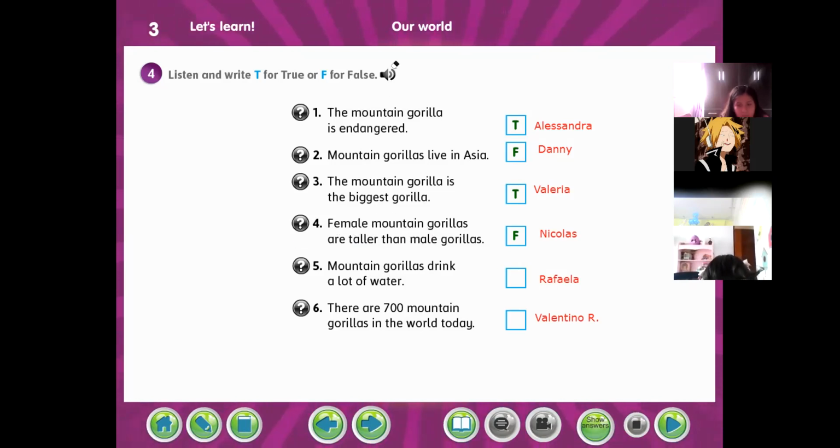Rafaela, number five. False. Very good. It's false. Teacher, but in the audio it says a negative, no? They don't drink a lot of water. Negative, no? It's false. Thank you.